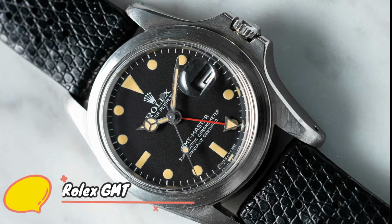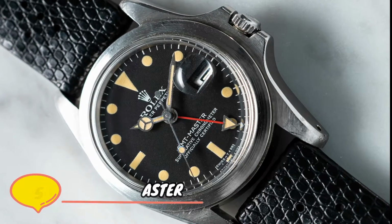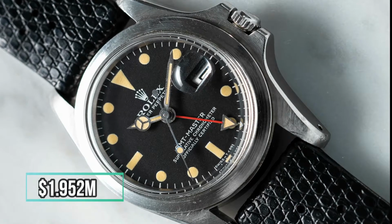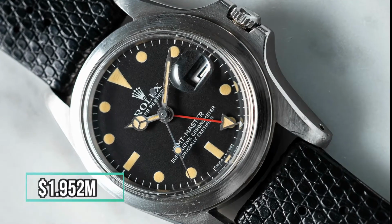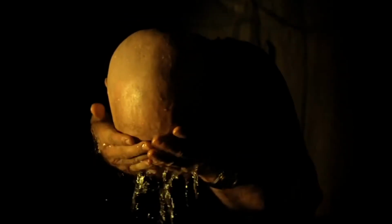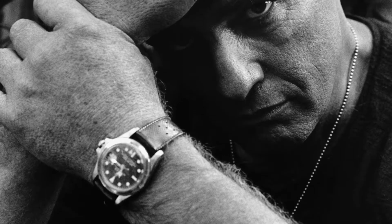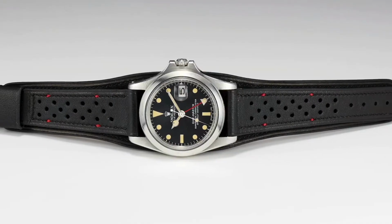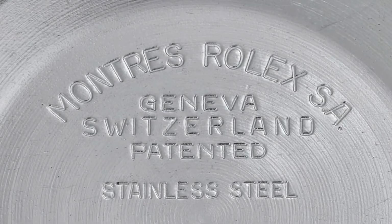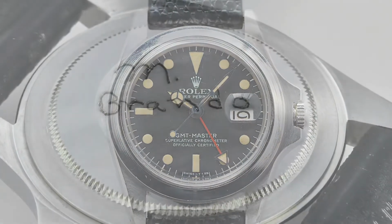Number 5. Marlon Brando's Apocalypse Now Rolex GMT-Master, sold for $1.952 million. This unique watch was worn by Marlon Brando, an Academy Award winner, in the movie Apocalypse Now. Rolex GMT-Master was manufactured in 1972. One of the reasons for its uniqueness is that Marlon Brando carved his name on its back.